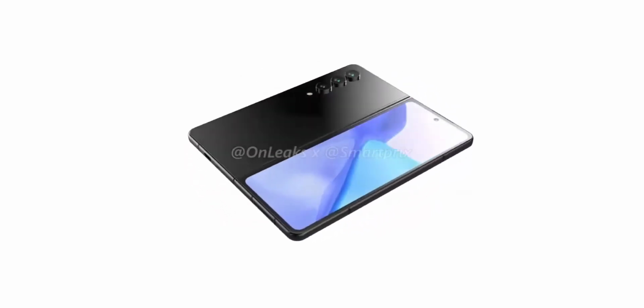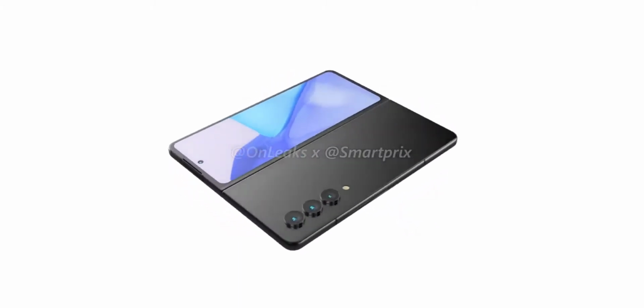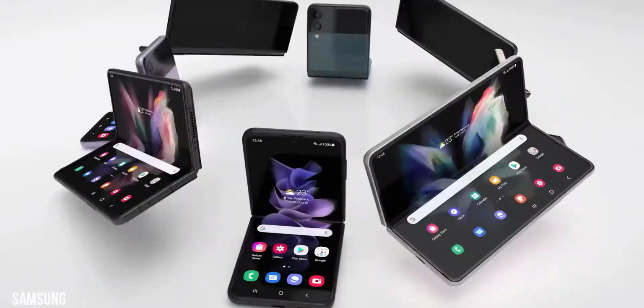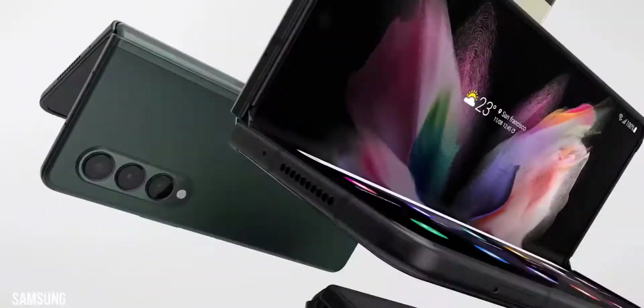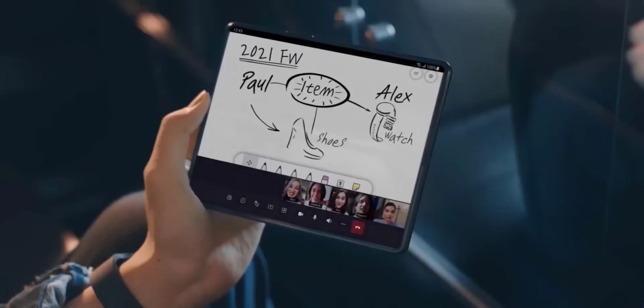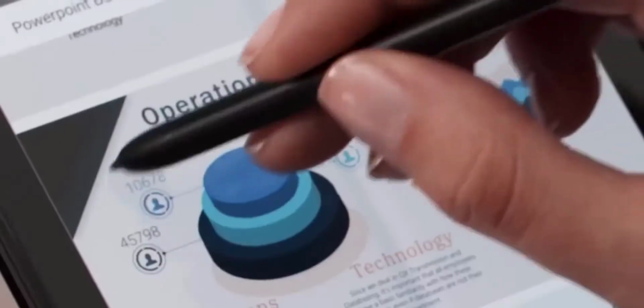With the very first appearance, the Galaxy Z Fold 4 is equipped with a 6.2-inch cover display with a punch hole cutout for a selfie camera, while you will be getting a 7.6 inch inner OLED with 120Hz refresh rate, and of course an improved under-display camera as well as S Pen support.